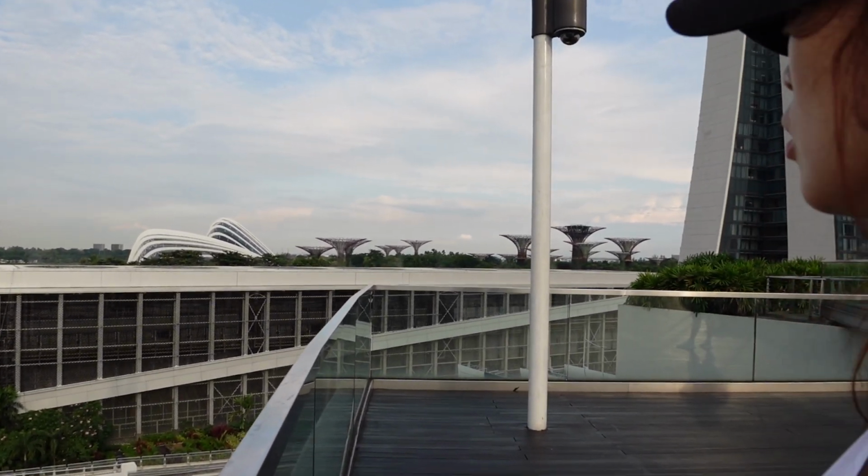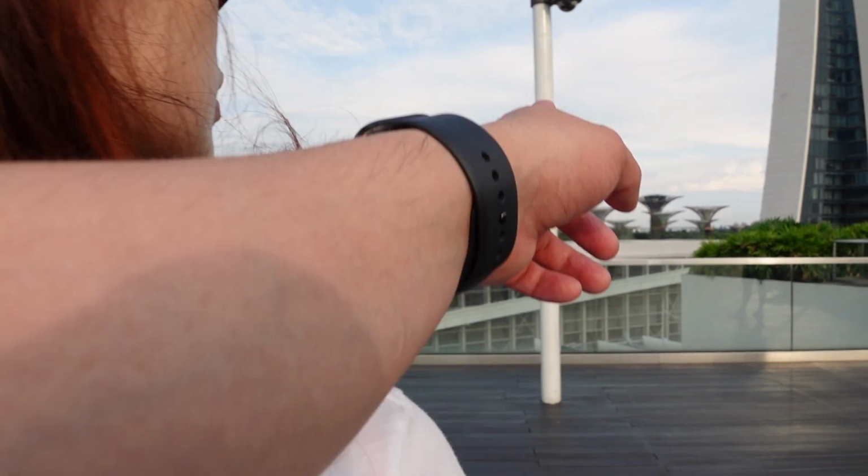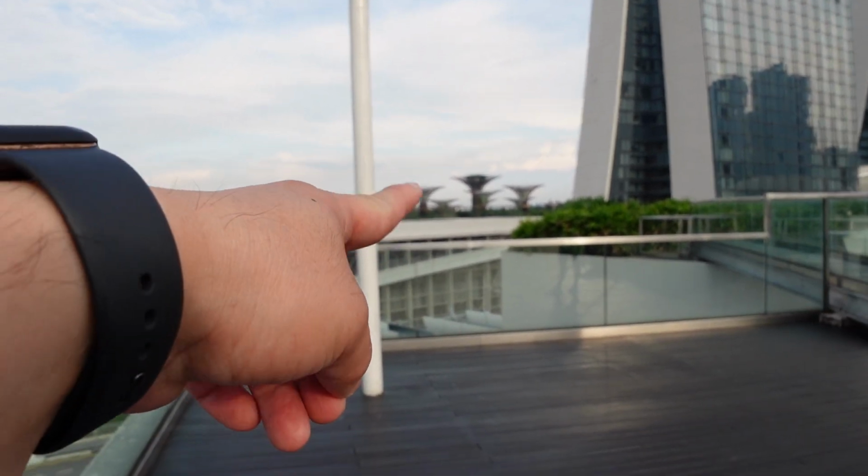Walking toward the end of the deck, you get a glimpse of the flower dome and Gardens by the Bay. Hey, Gardens by the Bay, right there.